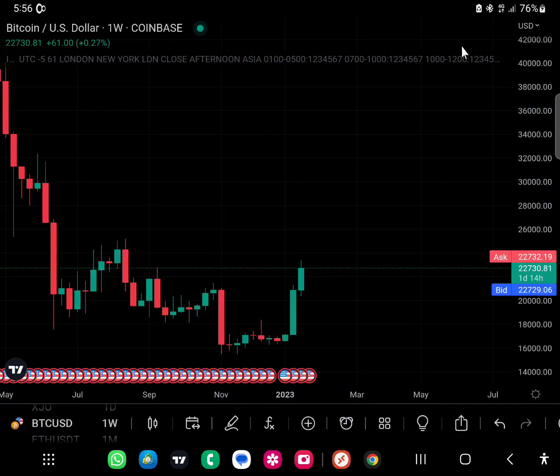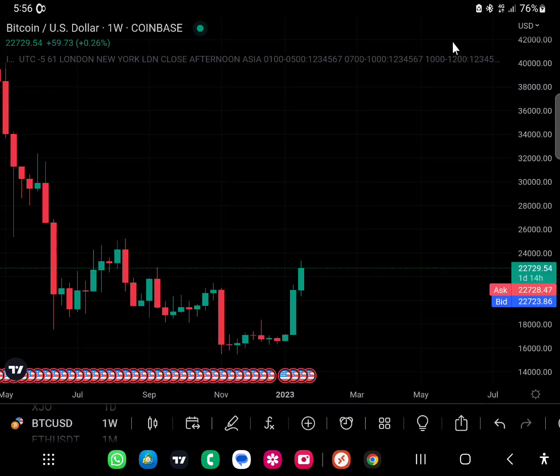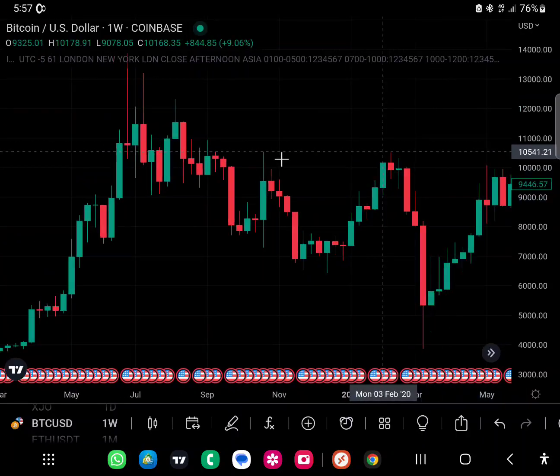So the same theory applies. We're waiting for that direction bias, and we need to confirm that with 11 or more bars in the direction of the trend. So why 11 or more bars? Well, each time that the market does reverse, and we've seen this in the past.